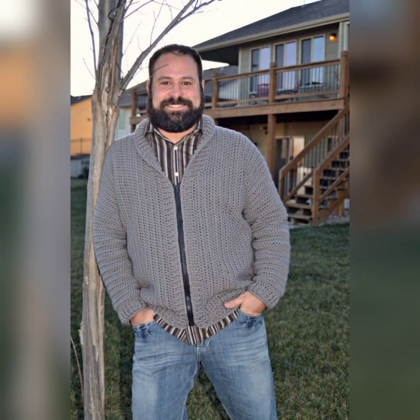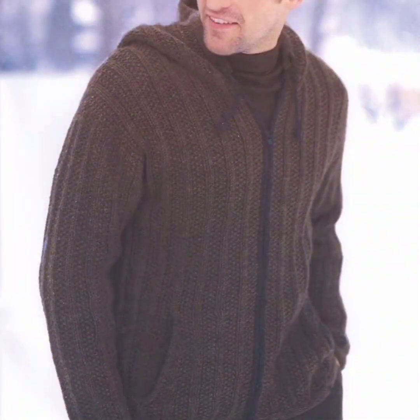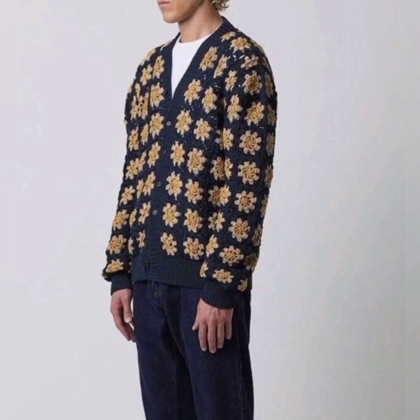And if you are running a small shop and having a good business, I would definitely recommend you introduce these types of crochet jackets, and they will really boost your sales.